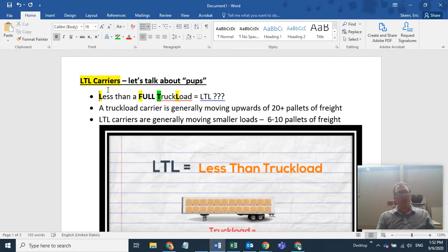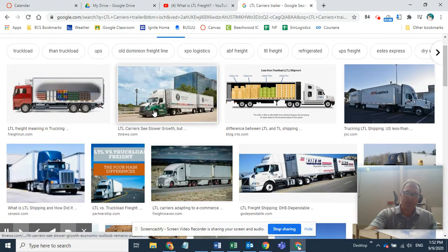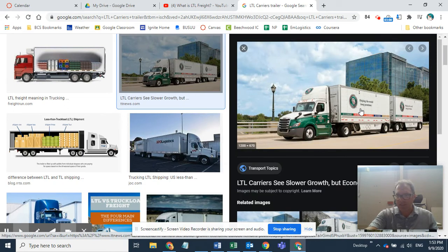Pups, you say? What is a pup? Well, let me tell you. Let's bounce over here and take a look. When I say pup, I mean nothing about dog. When I talk about pups, we've got these things. These are short trailers that are employed by LTL companies, that are small and are used for moving shipments in between terminals of a specific LTL company.